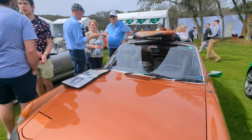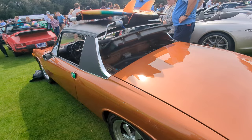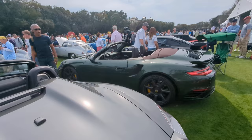Wow. This is quite the surf wagon. Well, it's not a wagon at all, but it does have some cool tartan interior and a cool little surfboard on top, too. That is awesome. Love it, love it, love it. Porsche, Porsche, Porsche and Porsche.